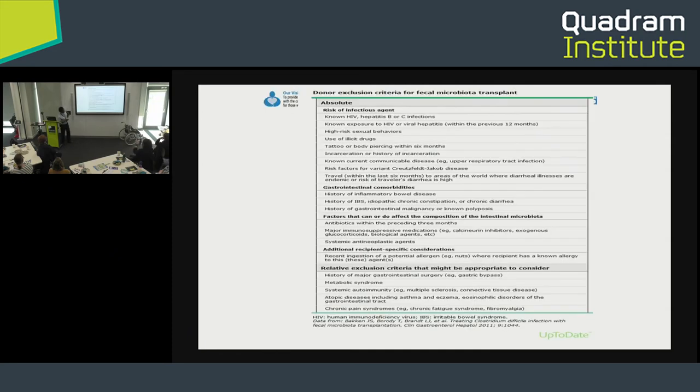And I'm just going to show you a slide about the initial questionnaire that we do. So we put out a call to say, we want people to join our donor register within the park, and people contact me confidentially to say, yes, I'm interested. And the very first thing I ask them is this whole questionnaire. Some of the questions are a bit intrusive, but we need to know if somebody's got a risky lifestyle, for instance, if somebody unfortunately uses drugs, we know that that could be a risk for bloodborne viruses. And then there are a whole list of gastrointestinal comorbidities, which we want to exclude just from the history.